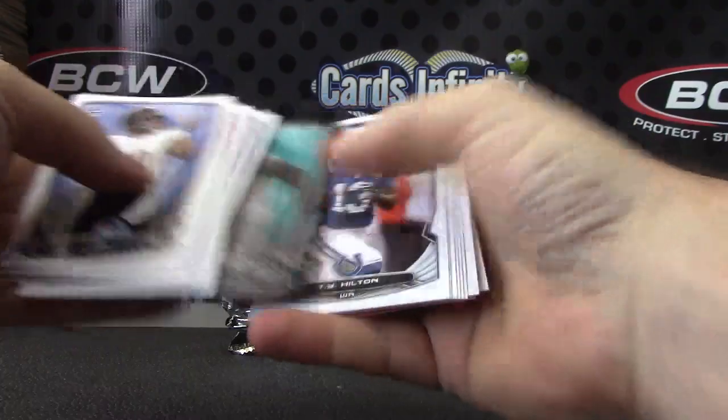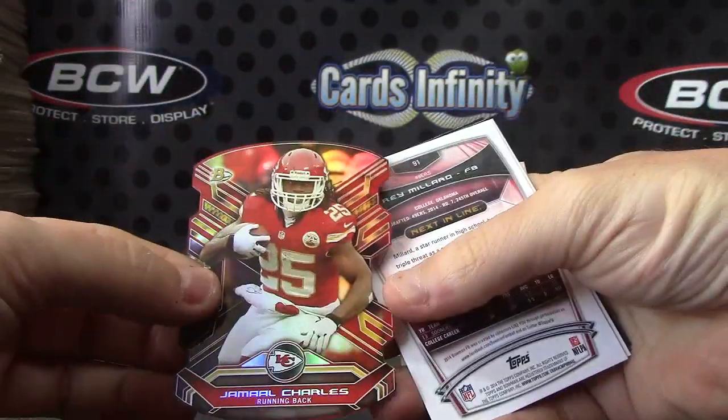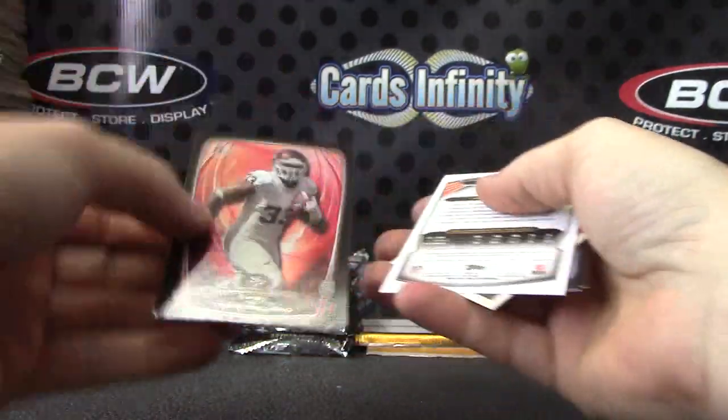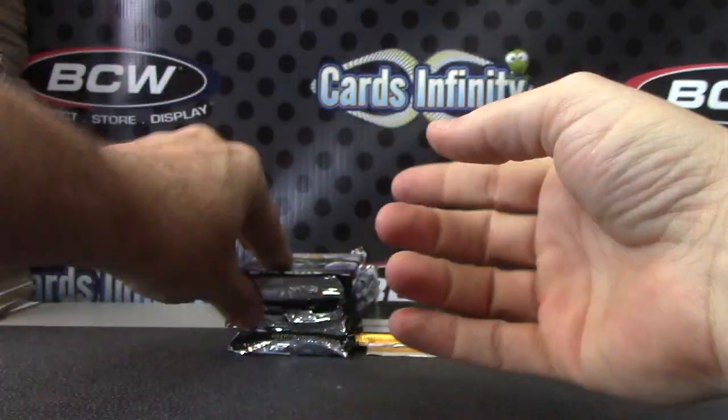Rashid Hageman. Jamal Charles die cut. Base, mini base.